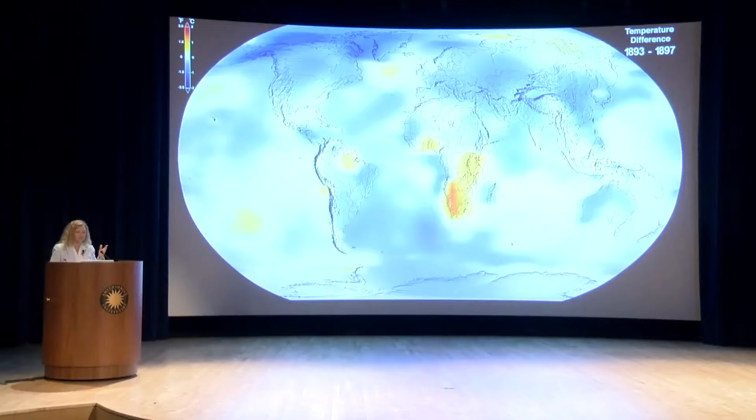So NASA Goddard has worked for many years. We have a climate center located in New York City known as the Goddard Institute for Space Studies. And they track the global temperatures using lots of different data. And what you're going to see now is an animation of the temperature changes over time from the time we started keeping records to the present.